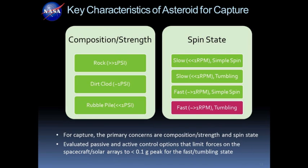It's made challenging by the fact that we don't know the composition and strength of the asteroid, although the concept can accommodate a wide range of strengths. The key in the capture process is the spin state, and we've identified 4 different possibilities. One is if it's spinning slowly and it's a simple spinner, then the problem is trivially easy. 2009 BD appears to have a very slow spin rate, a spin period on the order of an hour or 2 hours or so. If it's spinning slowly and tumbling, that's not a problem. If it's spinning relatively rapidly but a simple spinner, that also isn't a problem, so we just match that spin state. The only one that's hard is if it's spinning fast and tumbling, which is probably not real likely, but that's where we put most of the effort to make sure. If we can handle that problem, we can handle all the other ones.